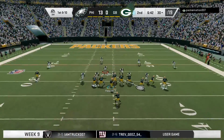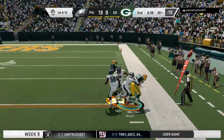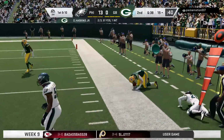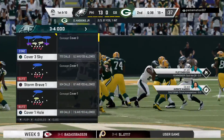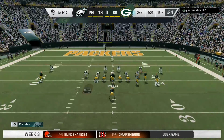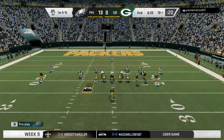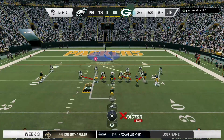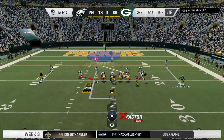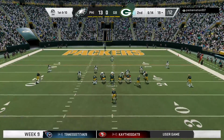Mike 5-9. Haskins looking to throw on first down. This one into the hands of Metcalf. 11 yards and a Green Bay Packer first down. Coaches always harp on the quarterback reading the defense and getting it to the open man. That's good recognition there. And how about what he did after the catch? Yeah, hit your tight end, let him get some yards after the catch. When he gets moving, not many guys want to come over and put a hit on him, do they?